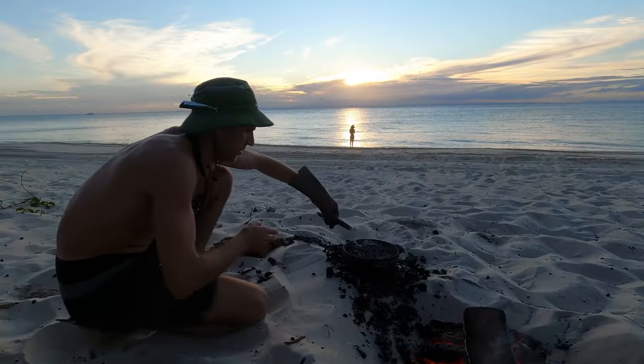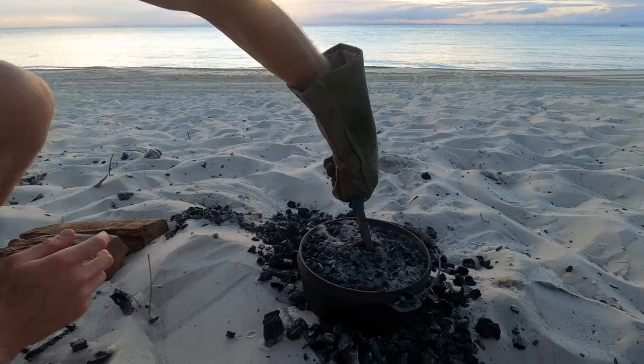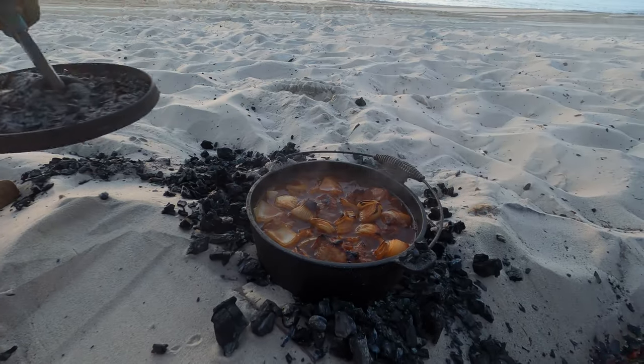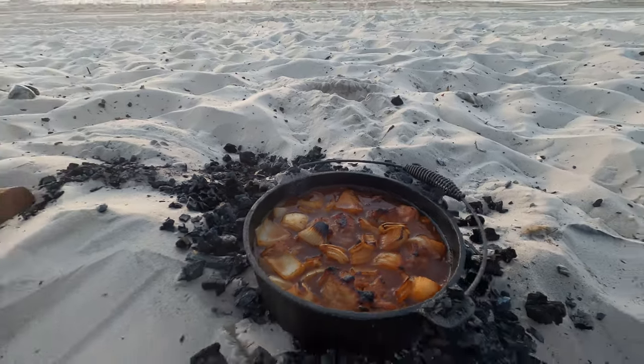All right, it's been a few hours, we're just going to go check on the pork. You gotta be careful not to drop any of this in it. Oh, lovely. Needs a bit more heat, but that's good.